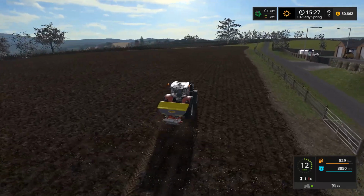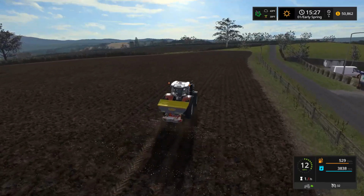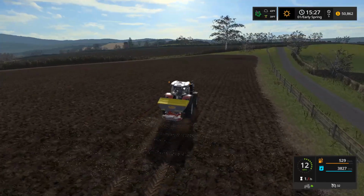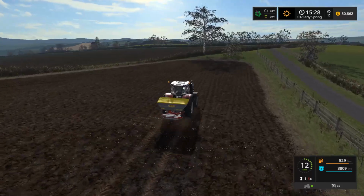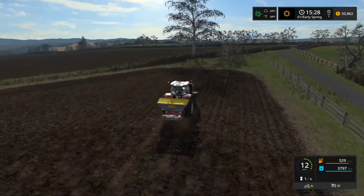Now on the big fields, it's gonna take some time, I promise you it will. But hey, that's life for farming though. Can't have it done overnight, I'll tell you what. But we did it, ain't no issue.